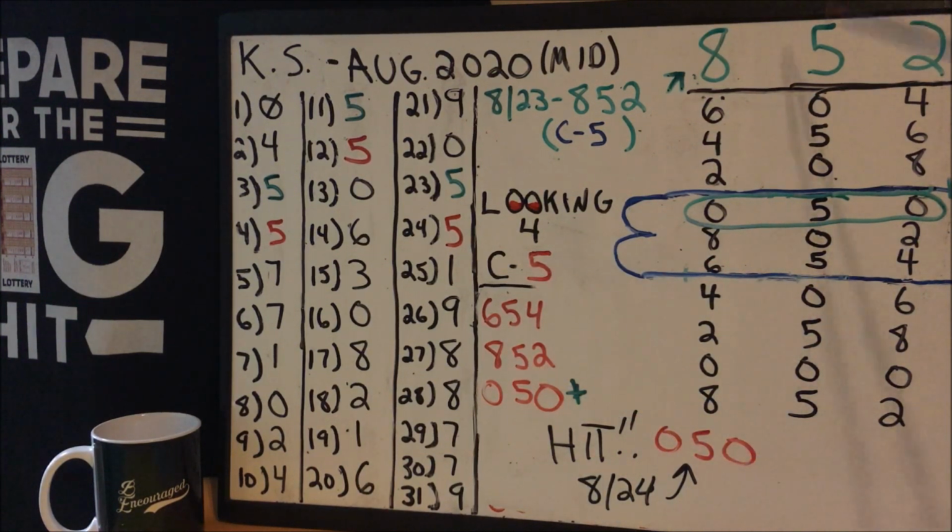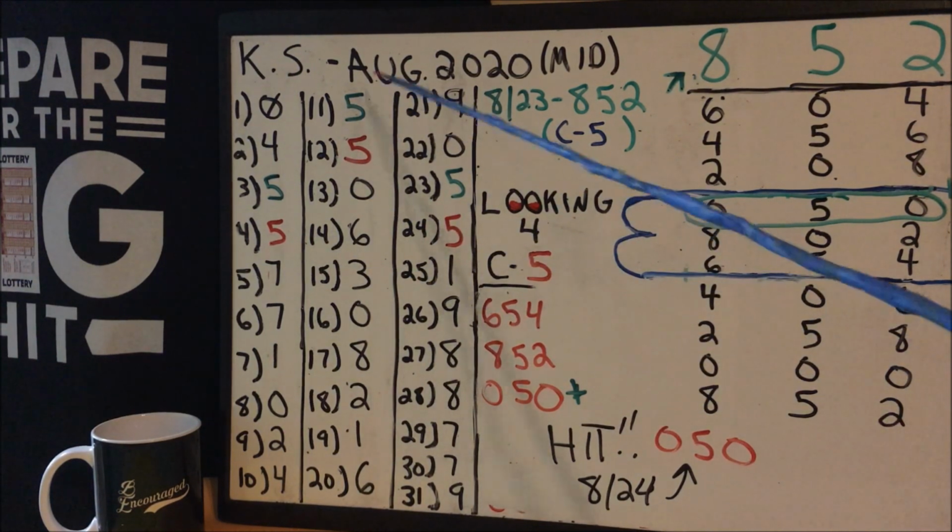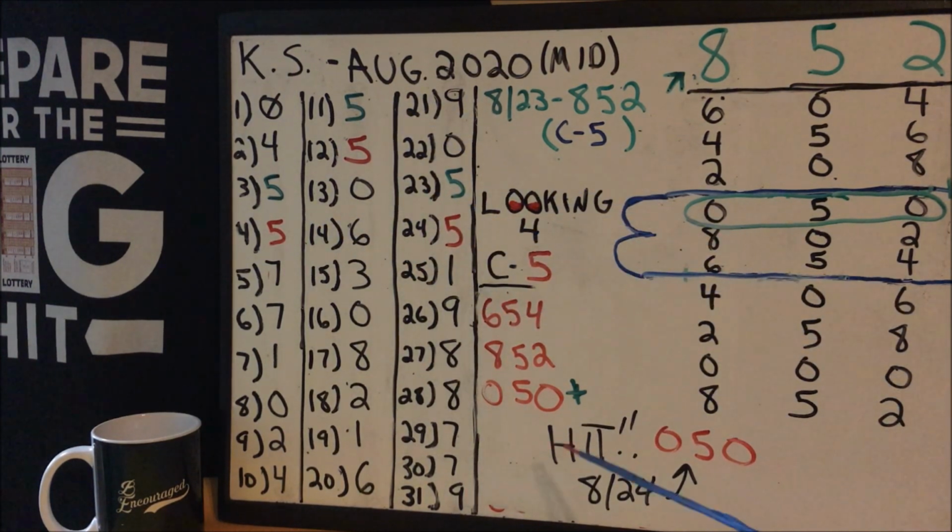So if I was going to use this strategy, I definitely would have played all 3 of these combinations probably more than 4 times. It was worth a shot to see if it would work and to see if they would follow the pattern for what they did earlier in the month. And sure enough, on the 24th, they played 050. So this definitely would have been a hit for me, a very big hit, and the fact that it was a double. Now it could be that easy if you monitor exactly what your state is doing.